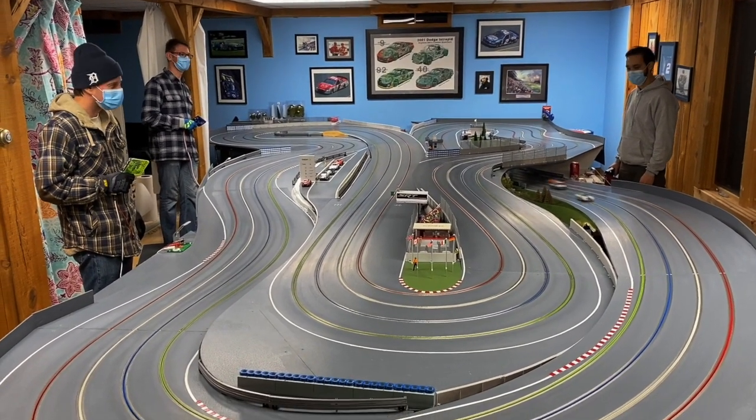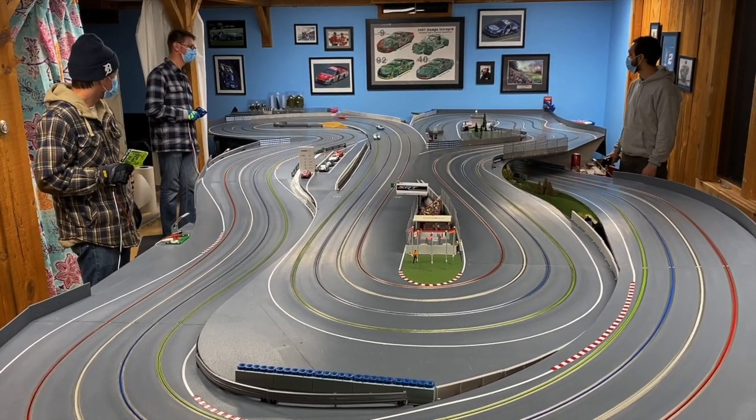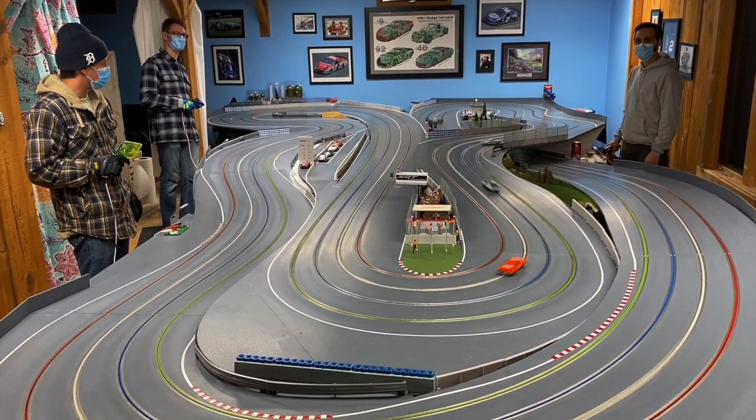Through a collaborative effort, your input and ideas will become a slot car track that will provide many hours and years of enjoyment for you, your family, and friends.